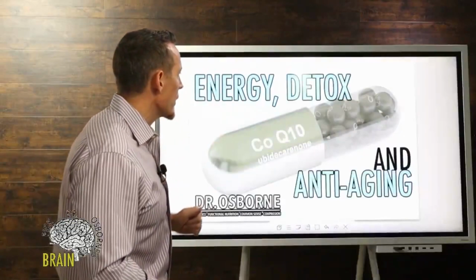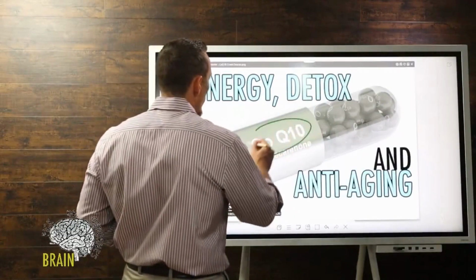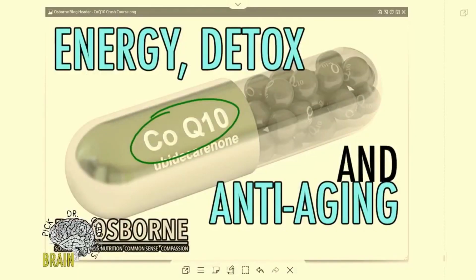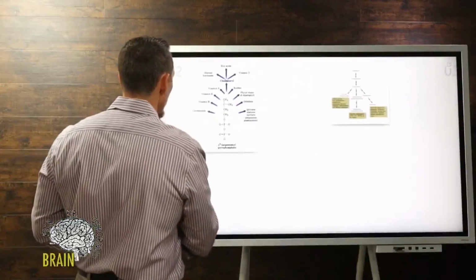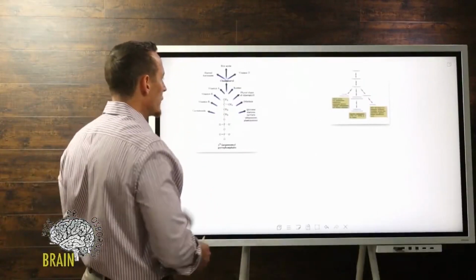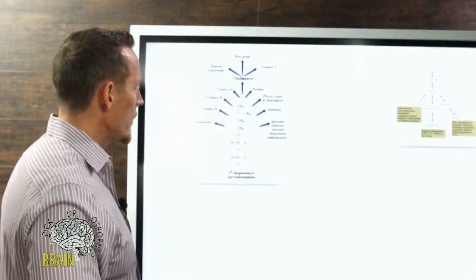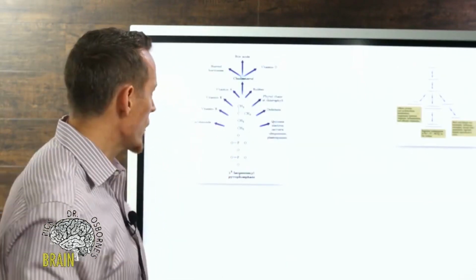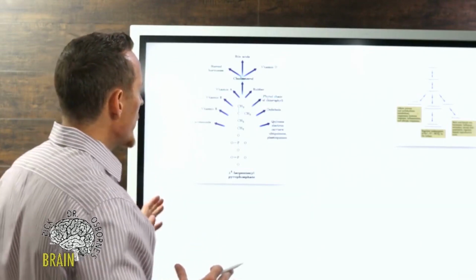Tonight, we're talking about the super nutrient coenzyme Q10, or CoQ10, and again, it does more than just energy and detox. Let's dive in a little bit to some of the chemistry behind this. Now, I'm not going to get into the depth of chemistry because you might fall asleep and start snoring on me if we did.